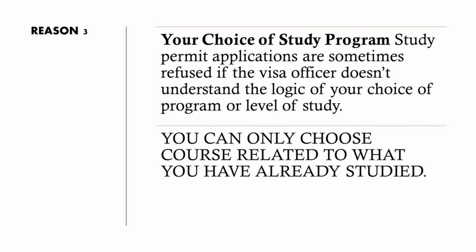Your choice of study program. Study permit applications are sometimes refused if the visa officer doesn't understand the logic of your choice of program or level of study. You can only choose courses related to what you have already studied.